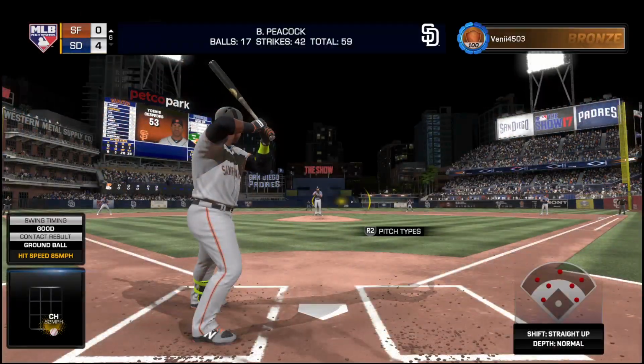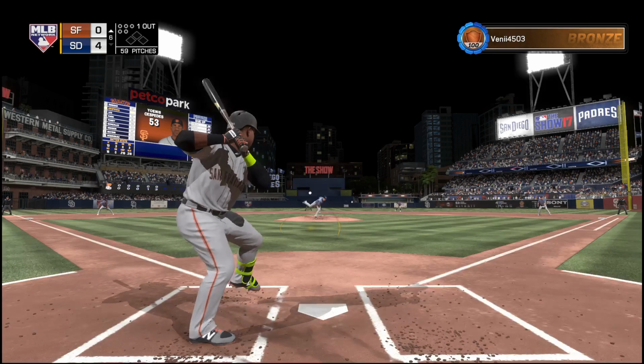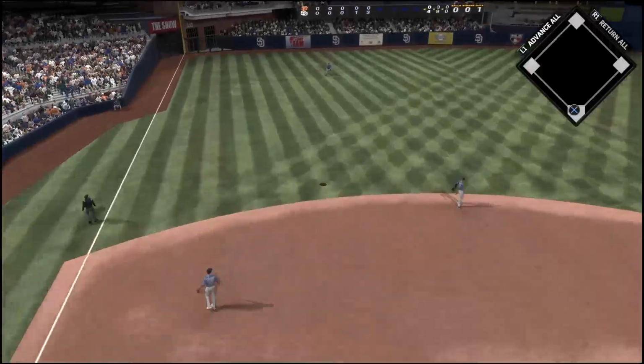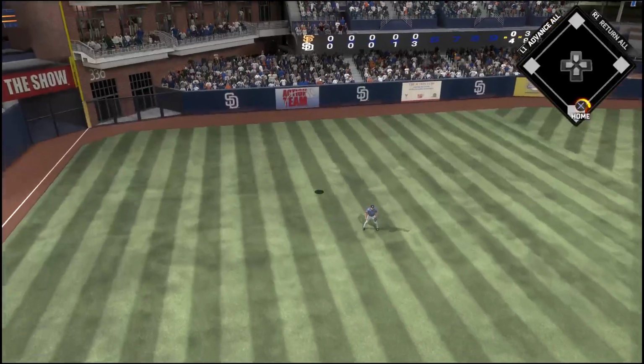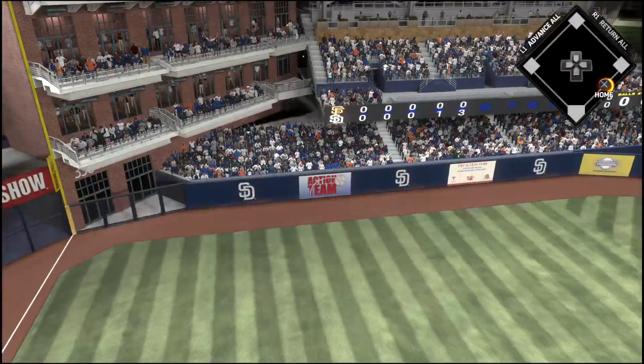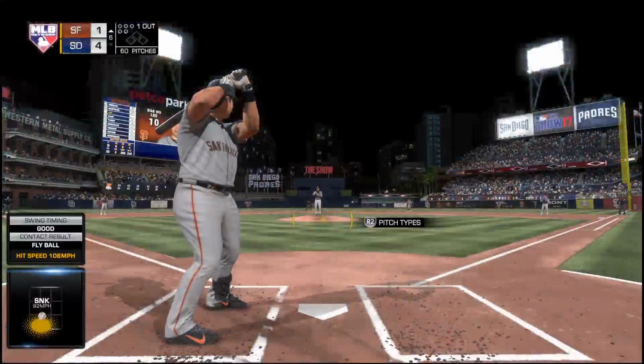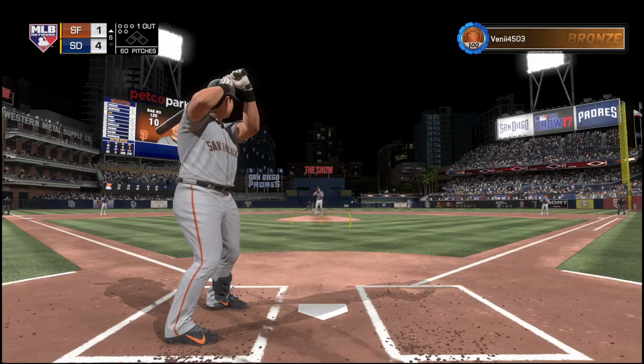Right. Here's Yoenis Cespedes. He doubled earlier and carries a 2 for 2 line into this appearance. Here's Cespedes with a drive. That's high and deep to left field. And gone. An absolute bomb. A solo home run.